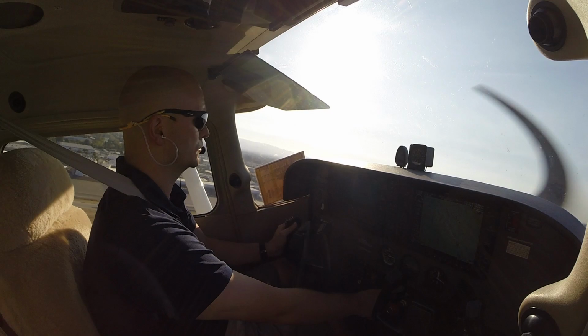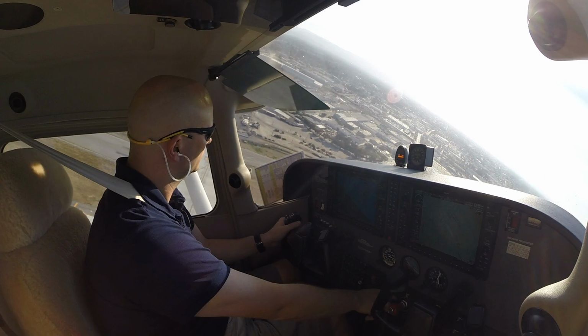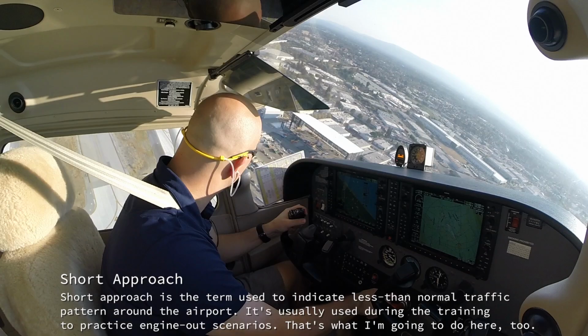7 Lima Foxtrot, I'm going to get you one more touch and go in front of a 737 turning a 5 mile left base. Can you turn your left crosswind now? Turning left crosswind and I can have a short approach, 7 Lima Foxtrot. 7 Lima Foxtrot, thanks. You're number one, make short approach, runway 30 left, cleared for the option. Cleared for the option, short approach, 30 left, 7 Lima Fox.